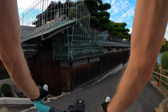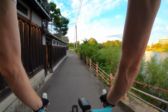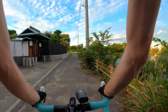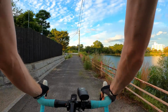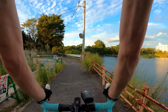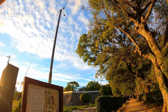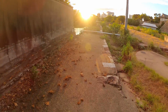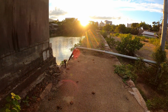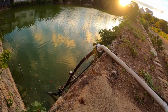Let's try right here, just because this looks really cool. So I'm sure we can get a couple cool little views here of the castle. Try and approach it from different angles. Oh, no way. This is part of the moat. The moat of the castle. Check this out. We're on the moat. This is crazy.